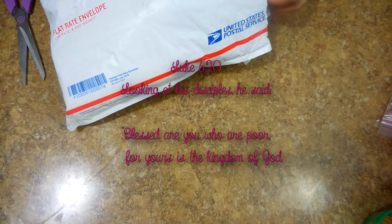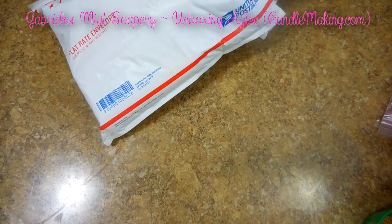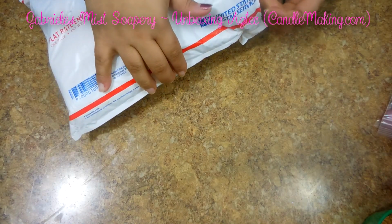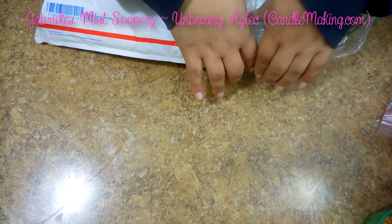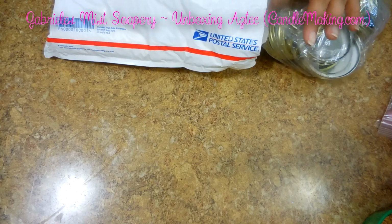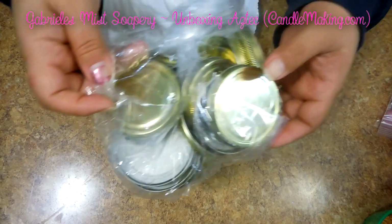Okay, so I went to Aztec and I purchased some jars that they have on sale, but they gave me the wrong lids. What happened? I drove there, picked up all my stuff, and I didn't check the color that I wanted for those jars, and that was my mistake. I purchased gold and they gave me silver, so they gave me the wrong ones, obviously. It was my mistake not to check before.